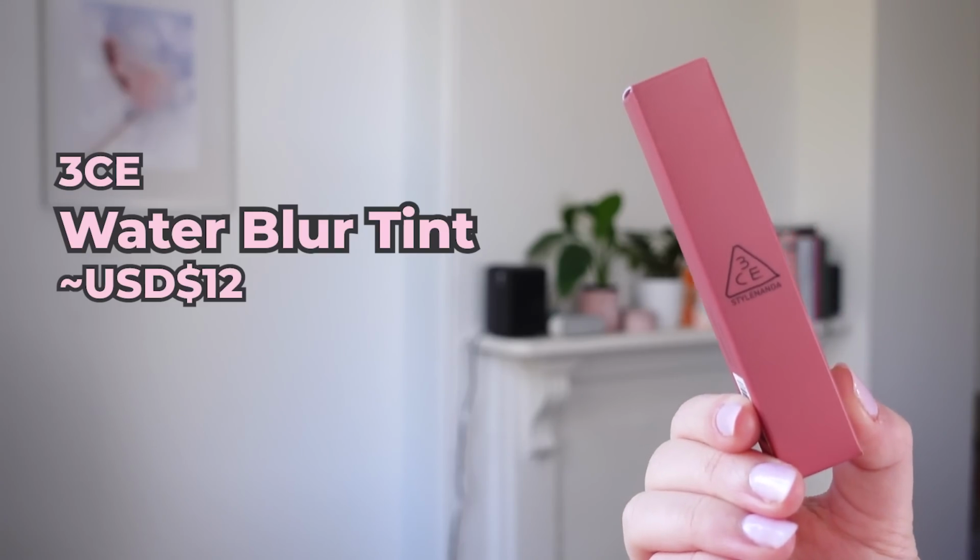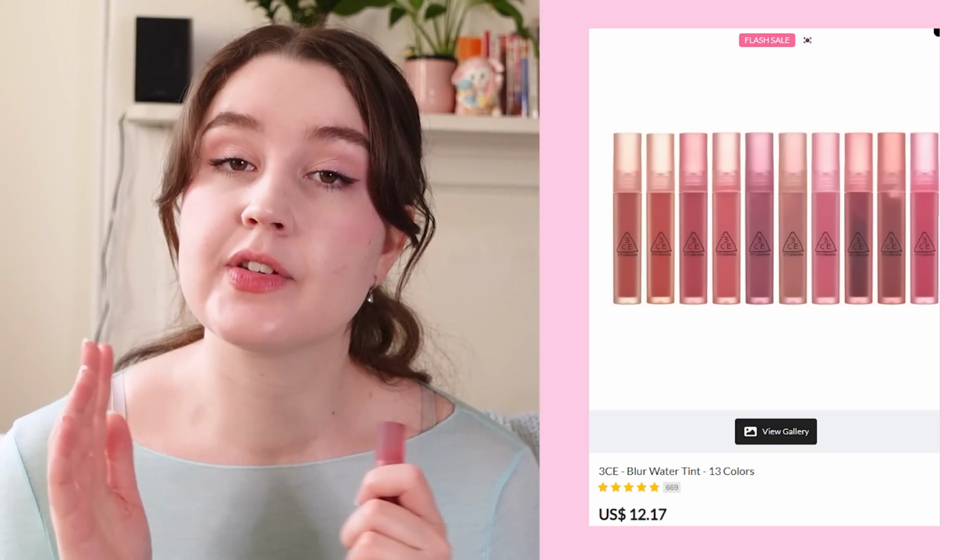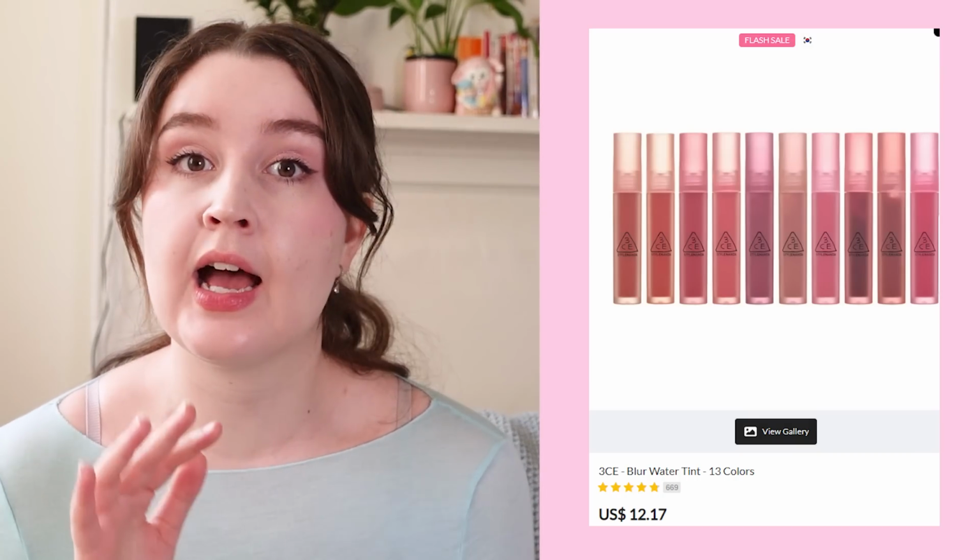Next up is the 3CE Water Blur Tint, which has over 600 reviews and is also just sitting under 5 stars. Now for the record, they all are kind of sitting at just around and under 5 stars, but I promise you in testing them, I do feel like there is variance in how I rated them. This one comes in 13 shades and I got it in the shade Double Wind, and they advertise it as combining a lightweight watery texture with rich color payoff, a powdery matte finish, and vivid color without being overpowering.